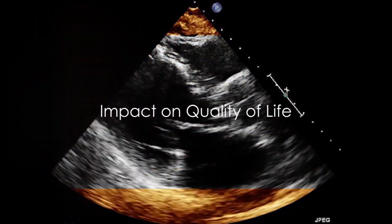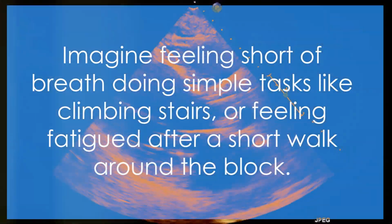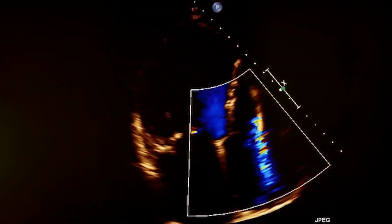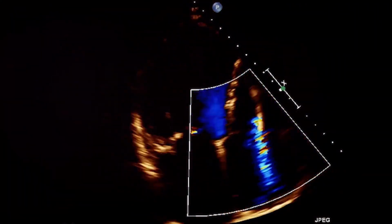How does heart valve disease impact quality of life? It's a question that inevitably comes up, and the answer is multifaceted. Heart valve disease can significantly influence daily activities. Imagine feeling short of breath doing simple tasks like climbing stairs, or feeling fatigued after a short walk around the block. These physical limitations can be frustrating and challenging to cope with.